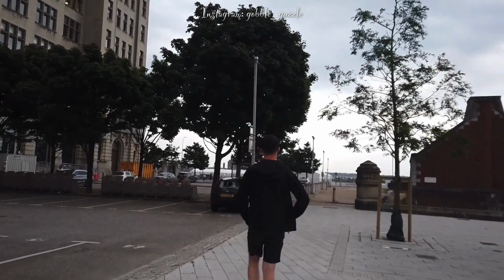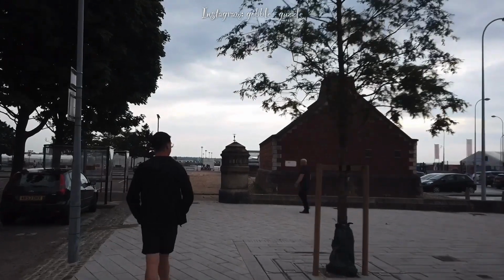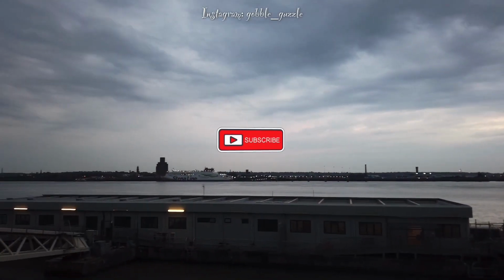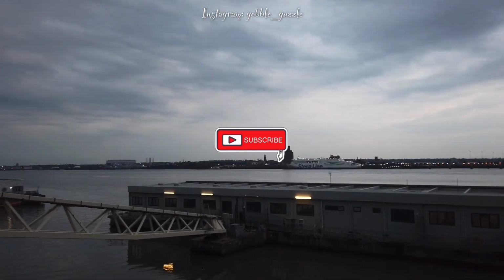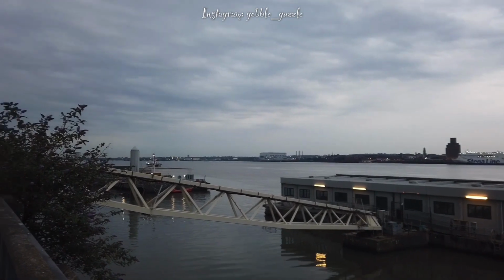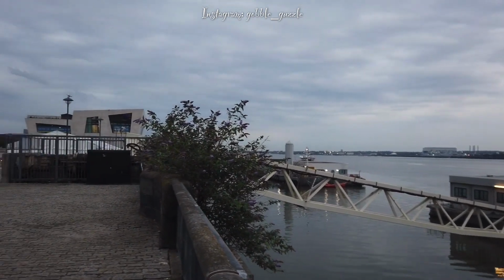You may not see it from the angle which I've just shown you earlier, but the Royal Liver Building is perfectly symmetrical with entrances at all four sides. I just love being back in Liverpool, and so does Gobble Guzzle Jr. And we are just taking a nice and easy stroll down here at the Docklands.